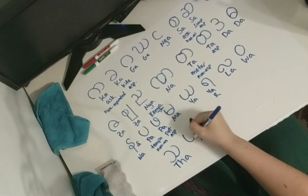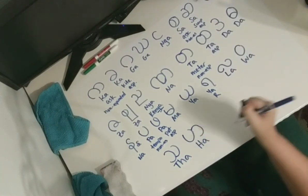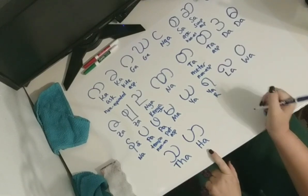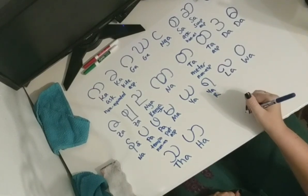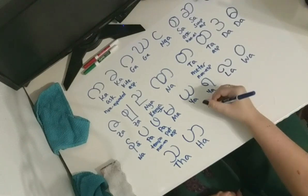So tha, tha, tha sound. Moving on, still keeping it very simple, we have a ha sound, ha, ha, just like English, an H sound, ha. The next one is a rare sound, and it's a little hard to write.